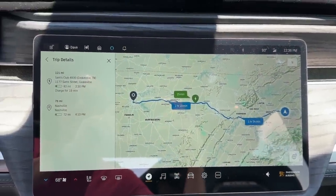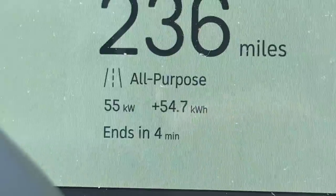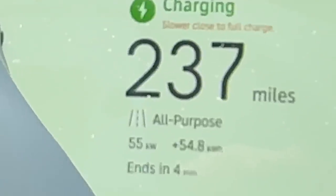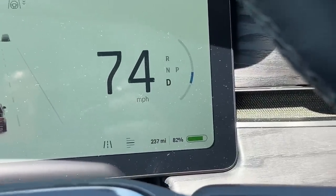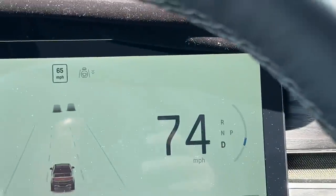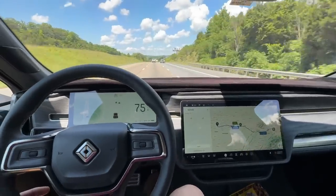It gives us some latitude for this, that, and the other. All right, it's time to unplug. According to this, we've received 54.7 kilowatt hours of energy. I think we're good. Let's go. And I think, according to this, we're at 82%. I think we're fine. Let's move it. We're up here on Interstate 40 westbound, 237 miles, 82%. It's a good number. It's easy to get to 82% relatively quick.